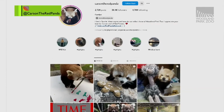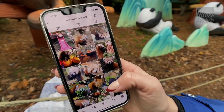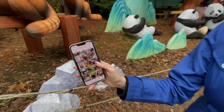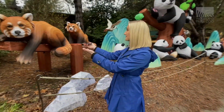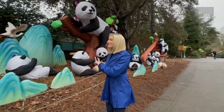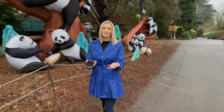Oh, just look at this guy. The only difference between Carson and a human influencer, we actually want to know about his hair routine. It is no wonder this guy has tens of thousands of followers. So we know Carson is the zoo's beloved red panda, but does he have any relation to these guys, giant pandas from China? The answer, no. In fact, red pandas aren't even bears at all.